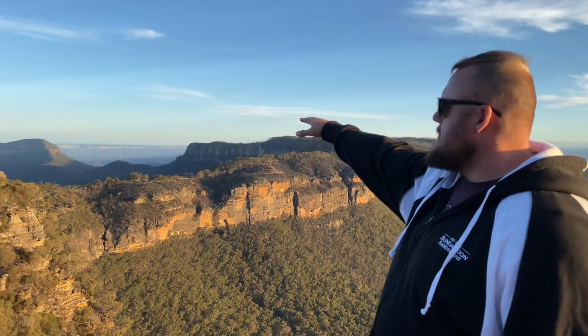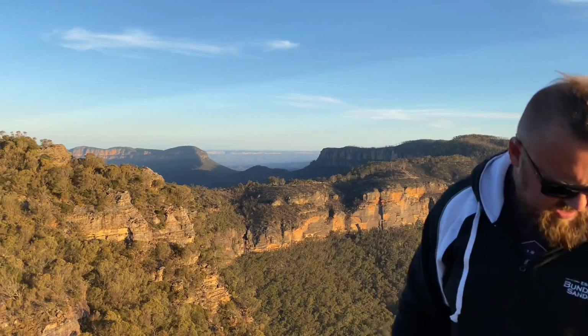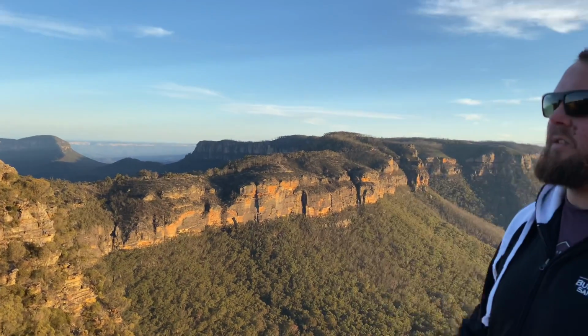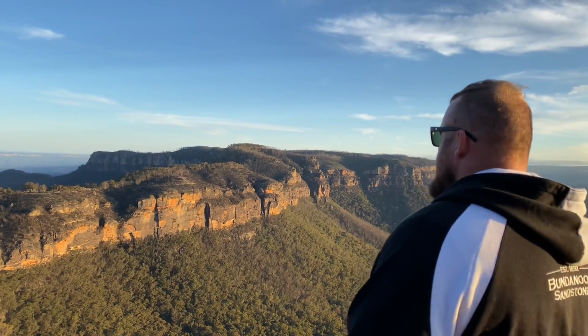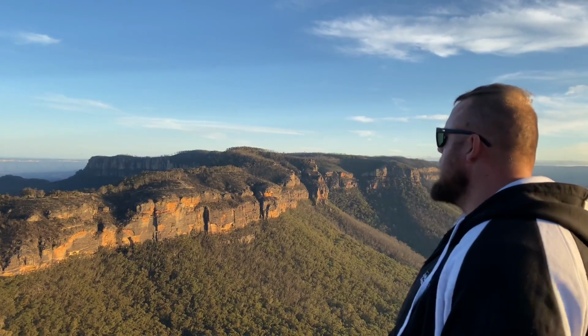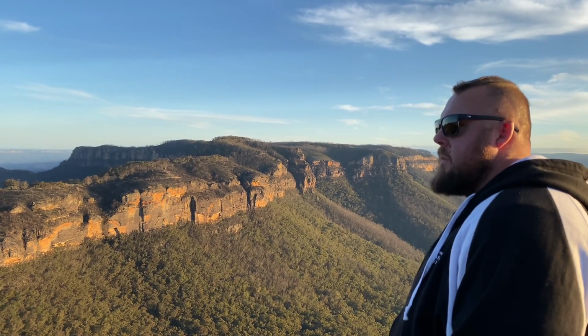And that big mountain in the middle there is called Mount Solitary. It's the really definite feature that you always see when you look from, say, the Three Sisters or anywhere into the Jameson. And then down beyond is down towards Burragorang, which is actually Sydney's water supply.